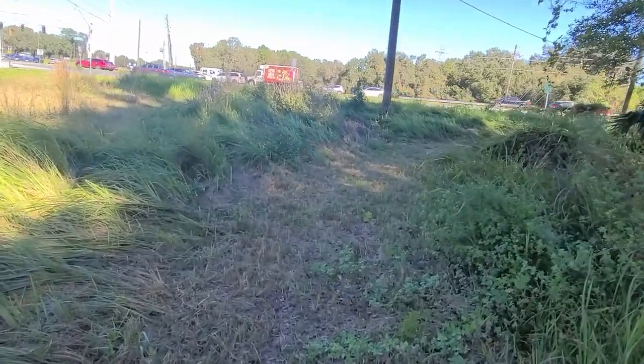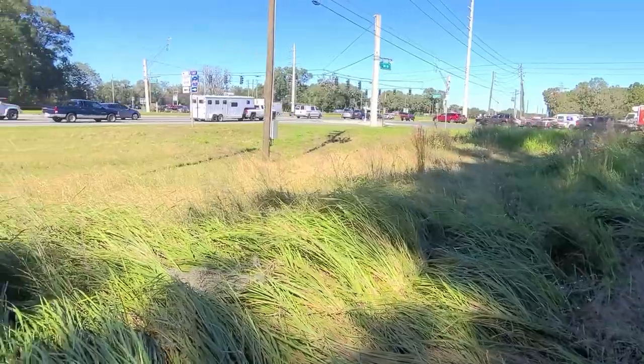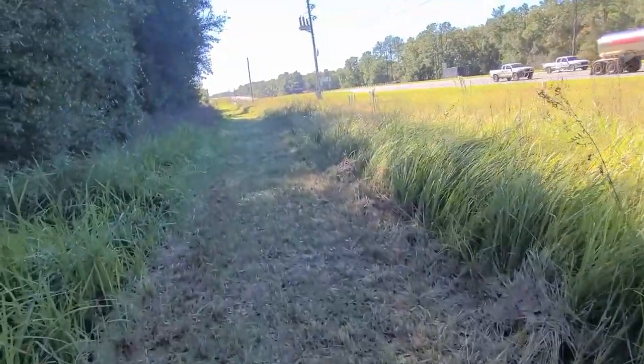See, this is cool they did it, but why? All you had to do was bring the trail right up to the path here and then walk down that sidewalk. Of course, you're right next to the traffic, so it's kind of cool having it over here. But look at this.